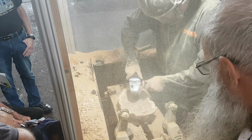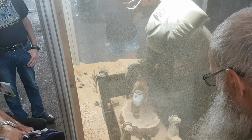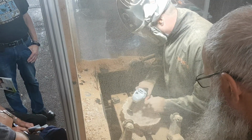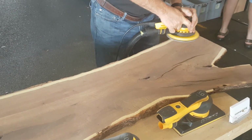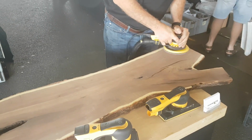Arbitech were there doing their thing, and the Griffin's Jig couple were there. So you know, most of the usual suspects, as you'd expect. This guy caught my eye. By the time he went through all of the grits, the wood was as if he had finished it with a product, but it was just sanding.